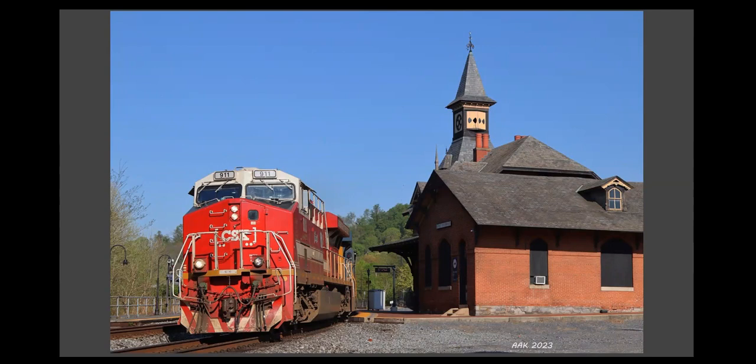This was back in April of 2023, and this was leading CSX autorack train M214. I went out to intercept it and chased it from Point of Rocks to Relay, Maryland. This was my first shot at Point of Rocks. I had just beaten the train here by merely a minute or two, so it was a case of fly down the car, dump the car, get out and get the picture. And it turned out to be a very nice shot.